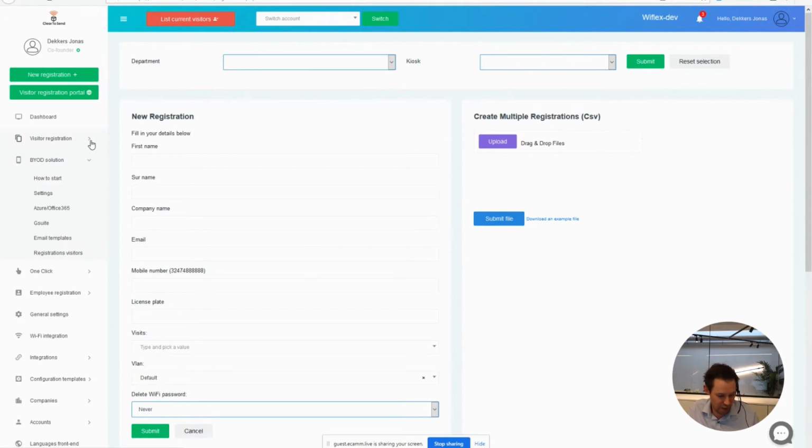And that's why we created our Bring Your Own Device solution. So we were thinking, what are the biggest databases in the world, the cloud databases, and then we said, okay, that's Azure, Office 365, and Google G Suite.